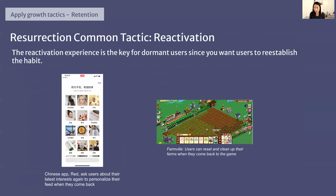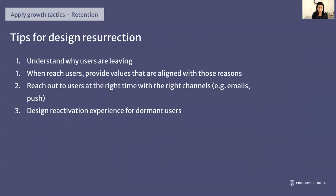Funville is a game developed by Zynga. They have this reactivation experience. When users come back, they can reset and clean up their farms, so they can start from a clean farm and build their new game experience. So when it comes to designing resurrection, it's very important to figure out why users are leaving. When you reach your users, you need to provide values that are aligned with the reasons they are leaving, and reach out at the right time with the right channel. You can use emails or push or different kinds of communication channels. And lastly, when users come back to your platform, you need to design a reactivation experience for these users.